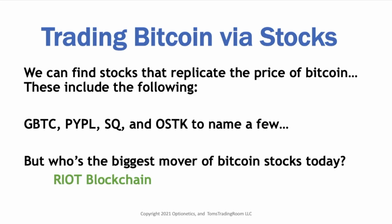But who's the biggest mover? And who do I think has the biggest correlation of Bitcoin stocks today? Riot Blockchain, symbol RIOT. Now, the thing about Riot is that when Bitcoin moves, Riot tends to 2x to potentially 5x the same move in the same time frame. Here's what I'm talking about.